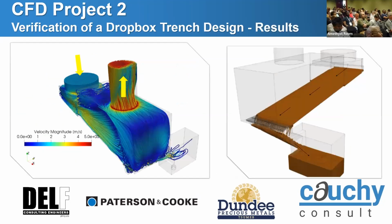I think the next slide just shows a bit more of the results. On the left-hand side, we can see the actual flow field of the off gas, of the hot gas coming into the system and exiting through that outlet. And on this side, you can nicely see the water or slurry flowing down the slope into the trench, and finally into the sump.